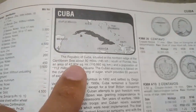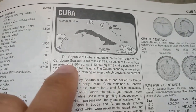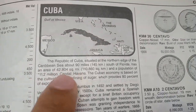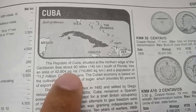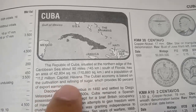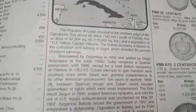Friends, this is a Cuba country map, the Republic of Cuba, situated at the northern edge of the Caribbean Sea, about 90 miles south of Florida, and has an area of 40,808 square miles and a population of 11.2 million. Capital Havana. The Cuban economy is based on the cultivation and refining of sugar, which provides 80% of export earnings.